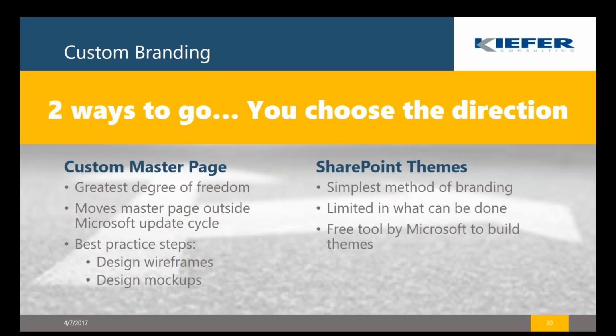But on the alternative, if you were to go with a custom master page, you're going to get the greatest amount of freedom in your design, but it's important to note that with SharePoint Online, if you're customizing the master page, you're going to be moving that master page outside of Microsoft's update cycle. And it's going to make it a little bit harder to support in the long run when new features are released.